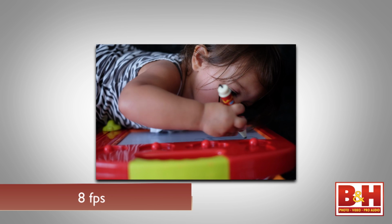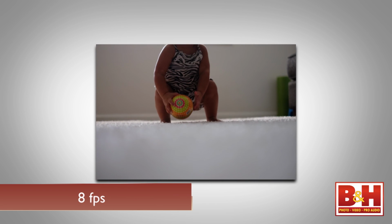Just be aware that the spec sheet doesn't really explain what to expect from your burst captures. You can shoot up to 8 frames per second bursts, and the spec sheet says that you can get 47 shots before the buffer gets full. Now my experience was a little different.